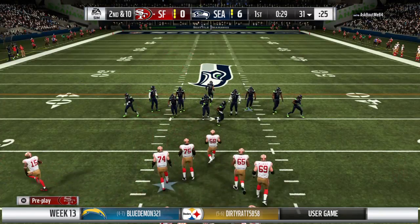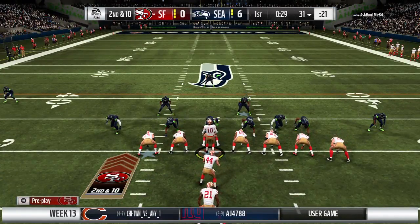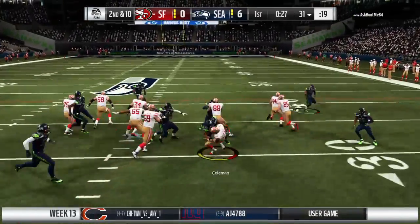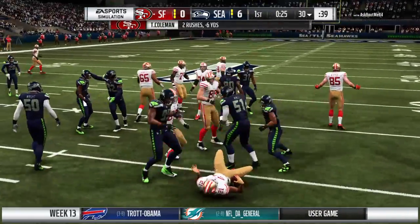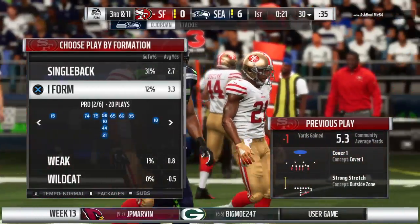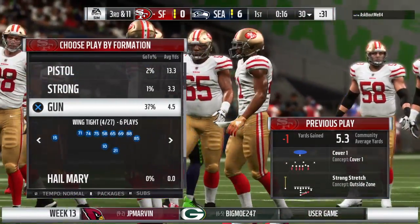Line of scrimmage, the 31 as they line up 2nd and 10. Coleman. And he is met quickly in the backfield. Down he goes, folded like a lawn chair. And they'll lose a yard that time, and that's going to lead to a 3rd down.